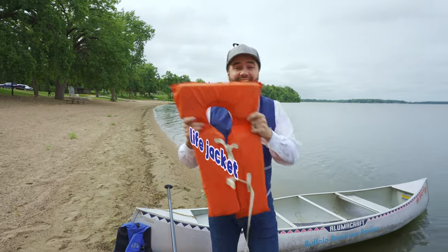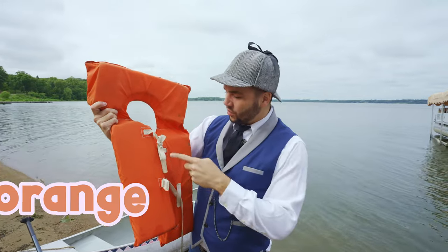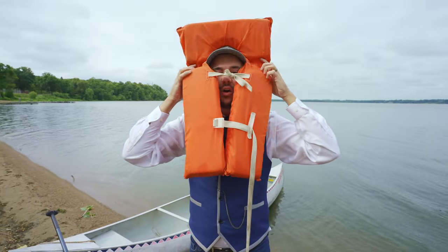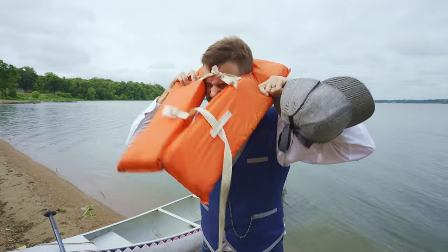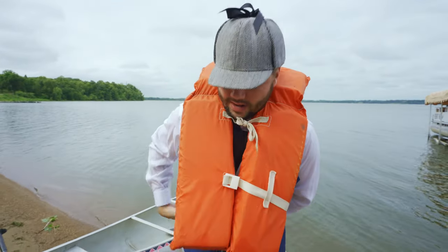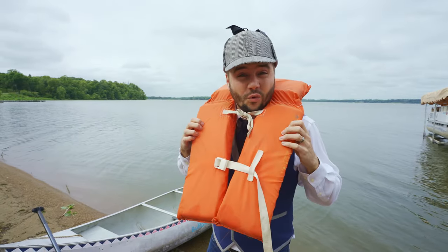Now look at this. This is called a life jacket. What color is it? That's right. It's orange and a little bit of white. Yeah, so you put this on over your head. Whoa, I had to, hold on, remove hat. There we go. Put that over our head and we can tie this around. And it's basically, it floats. So if you were to fall into the water, it would help you float.